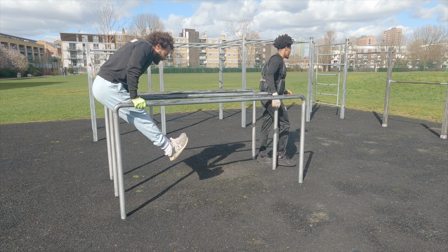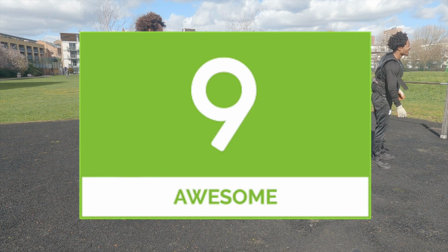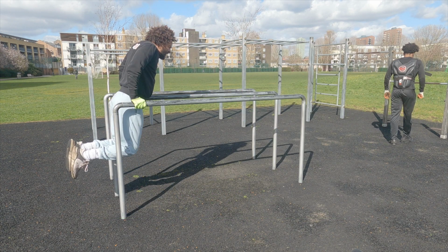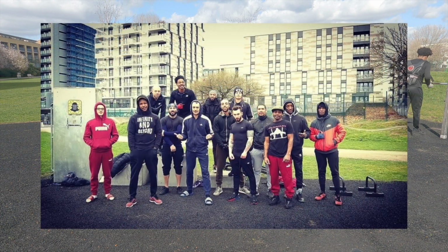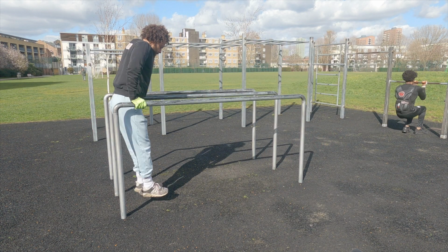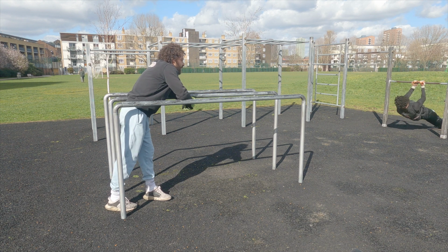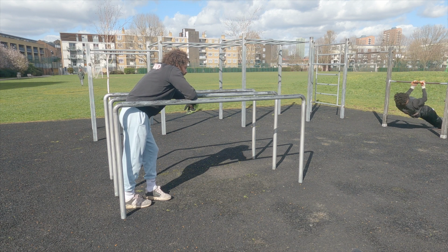But in terms of a park, Langdon for me gets a 9 just because it doesn't really get mad busy. The only time I've seen this park crazy busy is when Pez put on a Coliseum-like link up. Other than that, when I'm there, it's not really that busy. You probably get max 4 or 5 people training, so you never have to wait for anything. There's more than enough pull-up bars, as you'll see when I'm doing the pull-ups. You've got like 5 pull-up sections where you can just do pull-ups, so that's dope.